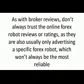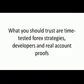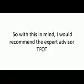As with broker reviews, don't always trust the online Forex robot reviews or ratings, as they are also usually only advertising a specific Forex robot, which won't always be the most reliable. What you should trust are time-tested Forex strategies, developers, and real account proofs. So, with this in mind, I would recommend the Expert Advisor TFOT.